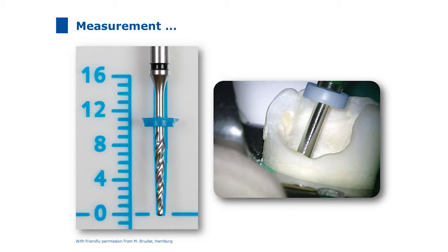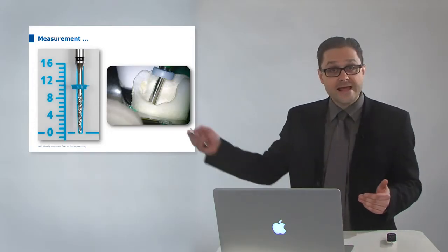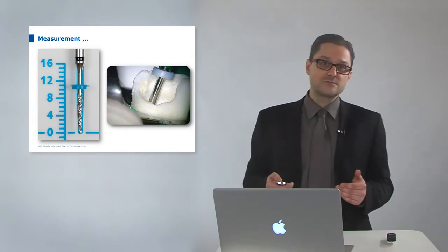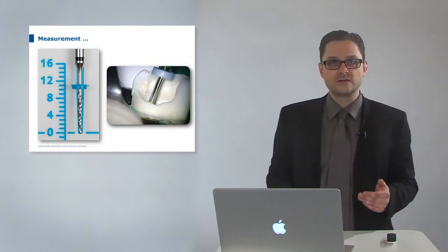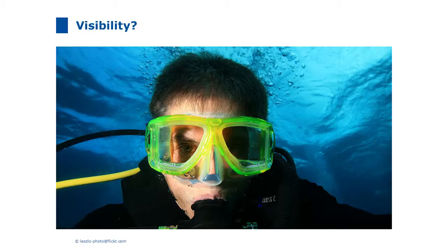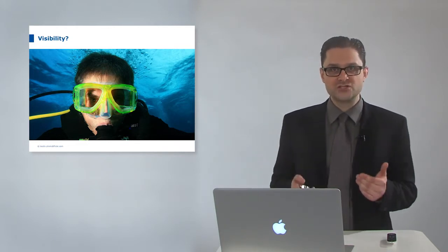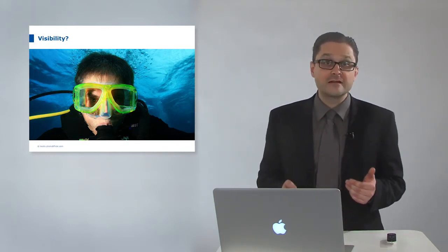To have a repeatable measurement, it is necessary to choose reference points on the residual tooth structure. This can be the marginal border, as you can see here, the cusp tip or the cavity margin to assure you always work with a measured length. The visibility of the post on the X-ray, the so-called radiopacity, is also relevant. The right location of the post can only be checked with radiographic diagnostics.